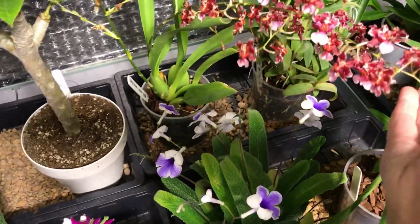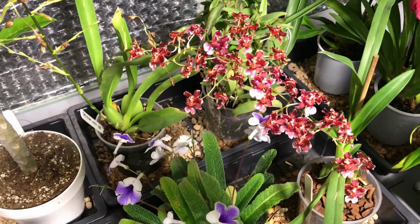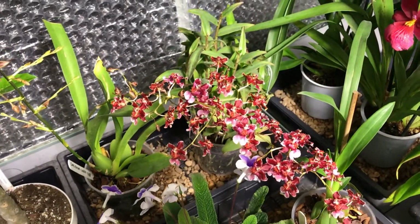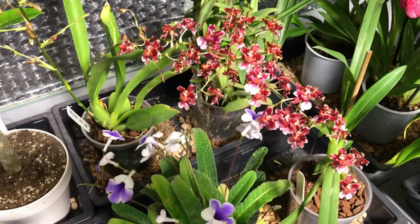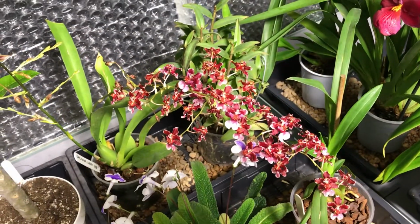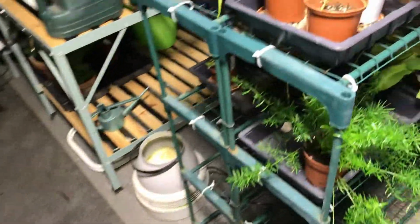So what I have to do now is wait for the flowers to die down, which I hope is going to be a while off yet, and then have a look at it and see if it needs repotting. I don't think it does. It seems quite happy, but I'll have a close look at it. I'll just show you while I'm here.